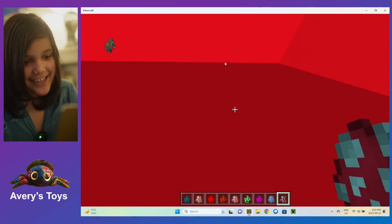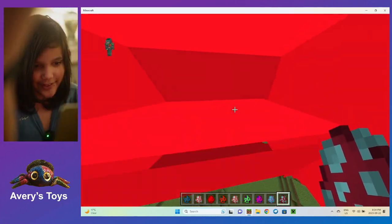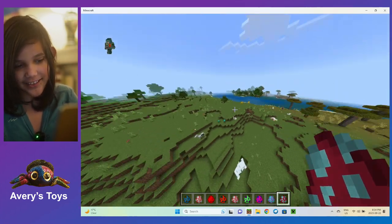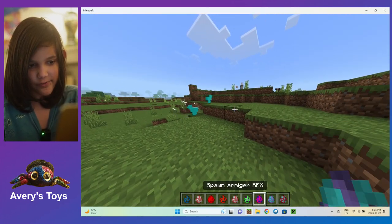These are three tiny raptors. I think the tiniest raptors on planet Earth can actually kill this thing. Yep, it killed it. The tiniest dinosaur in the world killed the biggest dinosaur. What's the horse? Where did the horse come from?